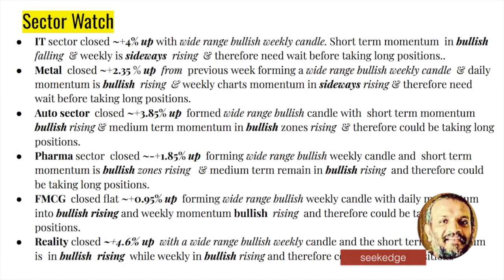Now here's the interesting part. It's the sectors, different index sectors, how they've performed. Out of the 6 or 7 major sectors that we're analyzing, we just have 2 sectors that are not completely bullish. You can see that we have leaders in the sectors that are driving the market. Realty, FMCG, pharma, auto, all of these have absolutely moved into the bullish zones on the 4 time frames of weekly. And look at the move.